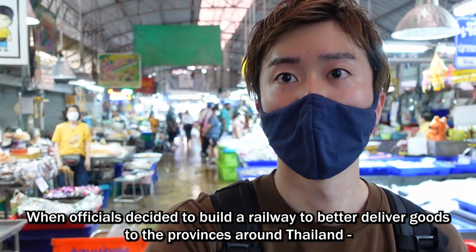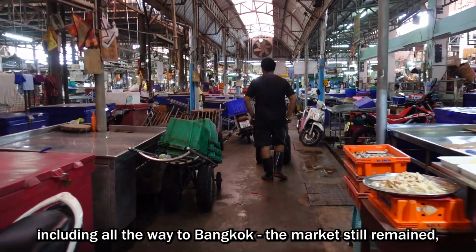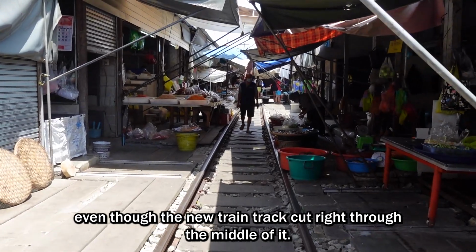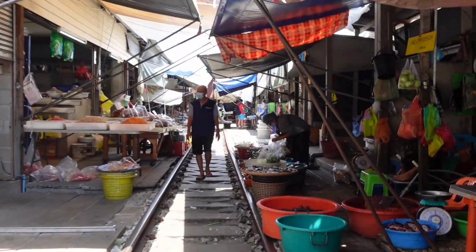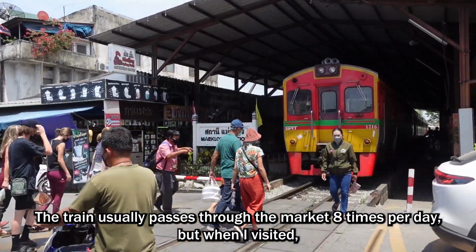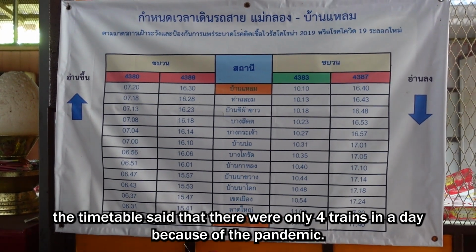When officials decided to build a railway to better deliver goods to the provinces around Thailand, including all the way to Bangkok, the market still remained, even though the new train track cut right through the middle of it. The train usually passes through the market 8 times per day, but when I visited, the timetable said there were only 4 trains in a day because of the pandemic.